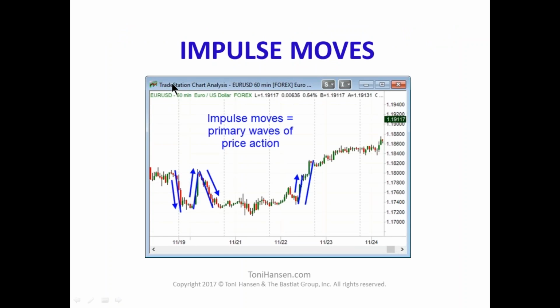So when we're looking at the 60-minute of the euro dollar, here's the trading channel that I took. Here's the pullback over here, and these back and forth moves are these impulse moves. Now, impulse moves happen on multiple time frames on multiple levels, so you'll get smaller impulse moves that are part of larger impulse moves.